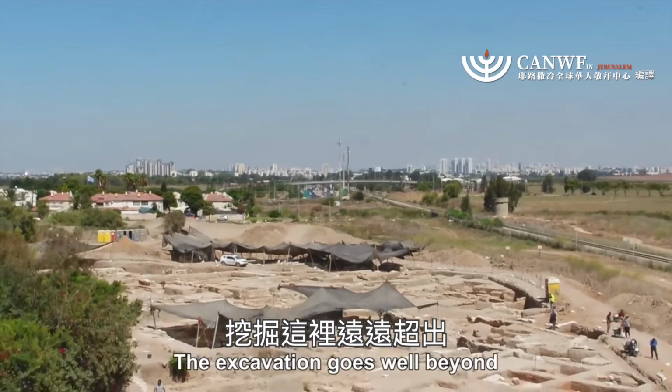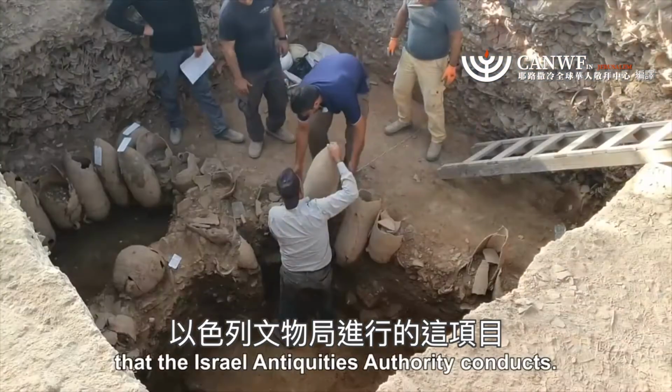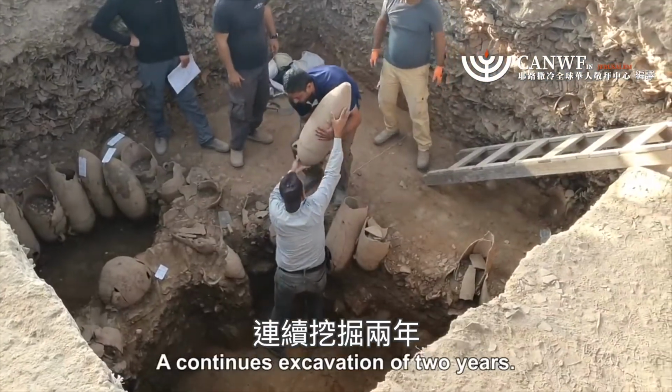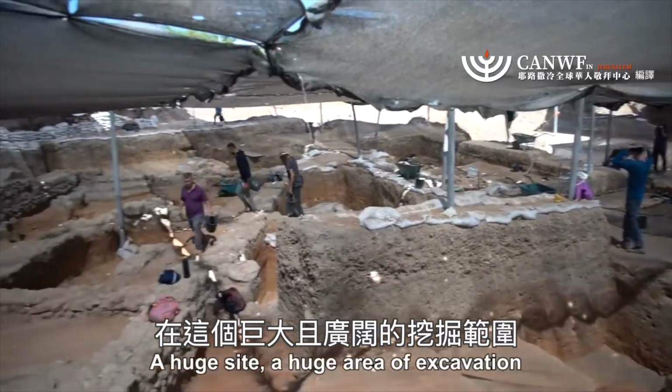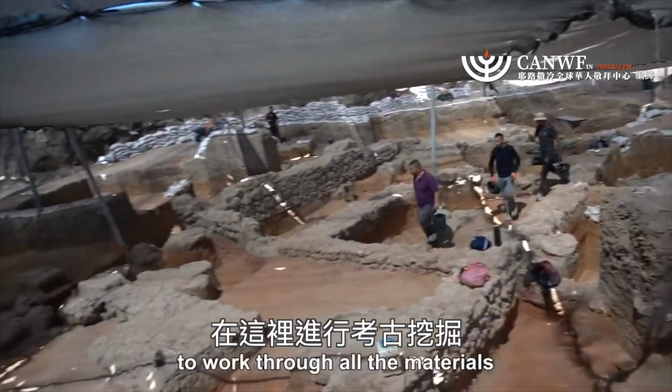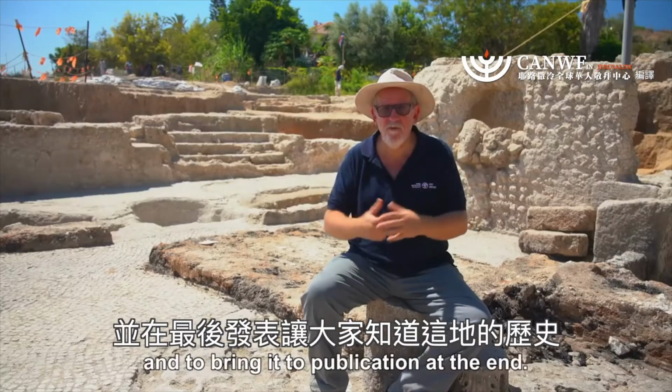Excavation goes well beyond the usual scale of excavations that the Antiquities Authority conducts. A continuous excavation of 2 years, 200 to 300 workers daily, huge site, a huge area of excavation. That will be the challenge of the excavators here, is to work through all the material and to bring it to publication at the end.